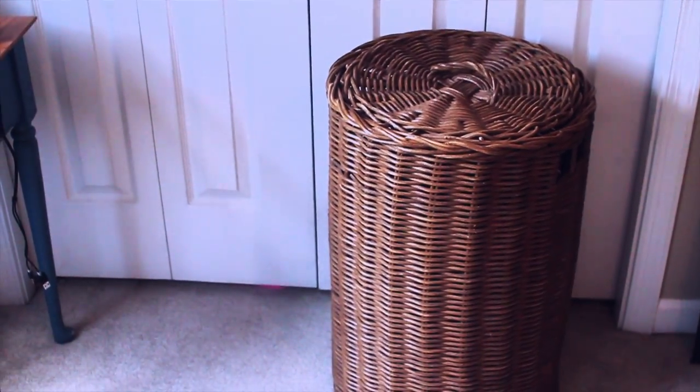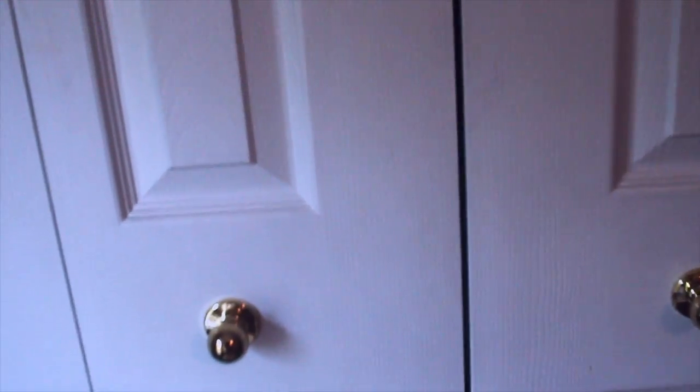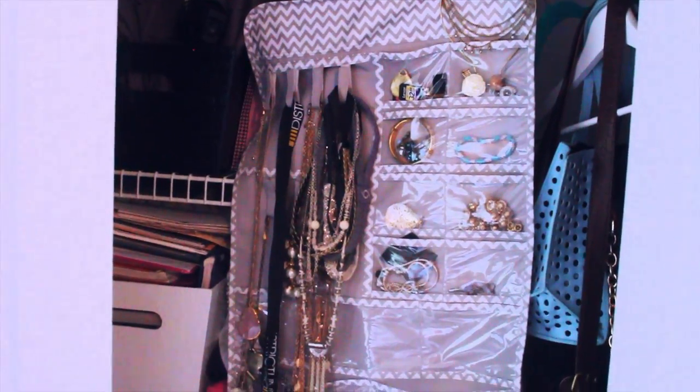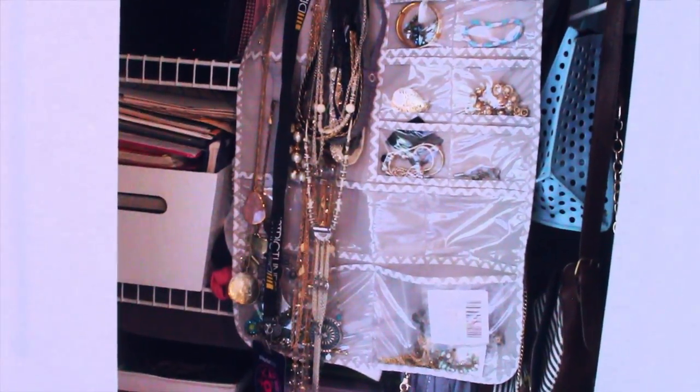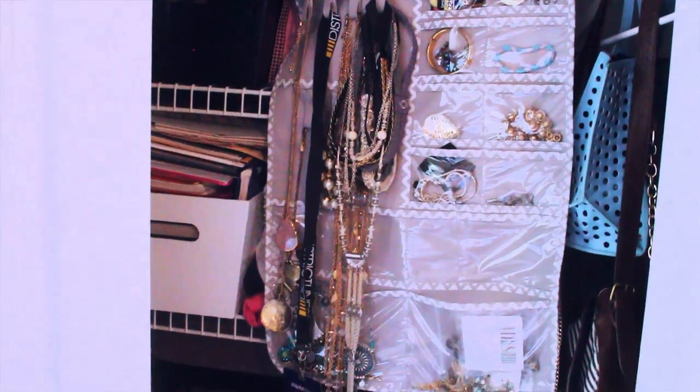And then my dirty clothes hamper, but inside of this closet I honestly don't even know what is inside of here. So here we have my jewelry, actually, which I haven't unloaded from this little thingamajig that I brought to college. So that is all of my jewelry right there. Then we have a bunch of books and just knickknacks, and basically everything I didn't bring with me to college has just been stored in here. So that was the first closet.